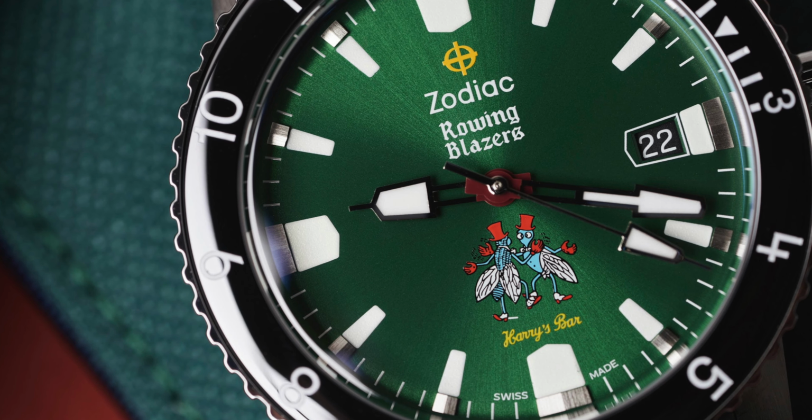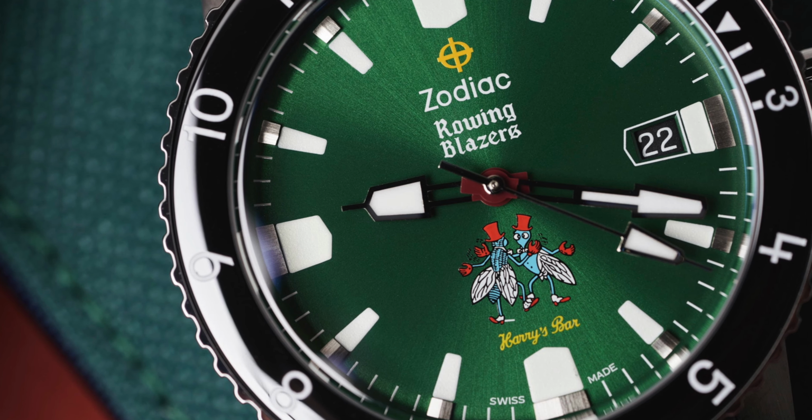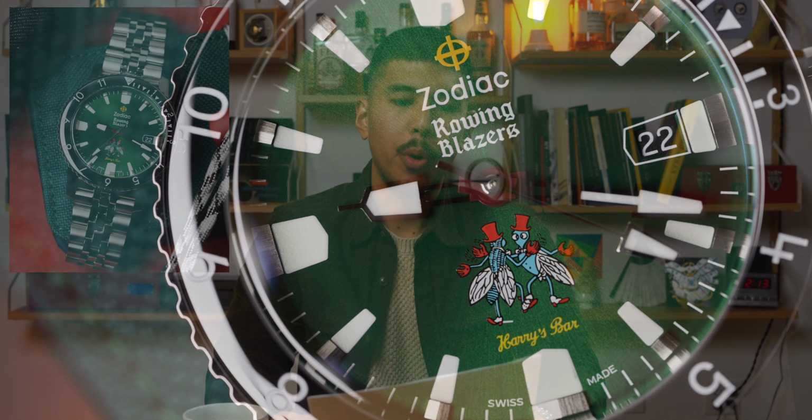They use a Super Seawolf case here as the canvas, but instead of a dive bezel, we get a travel-friendly 12-hour bezel. The Rowing Blazers Zodiac Harry's Bar Super Seawolf is limited to just 282 pieces, and the collaborative piece will be released at a special event at the Paris bar during Men's Paris Fashion Week.